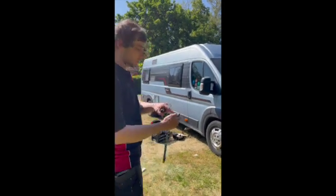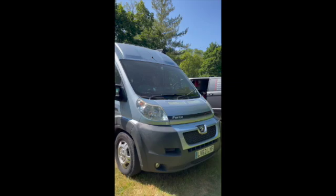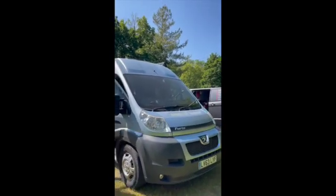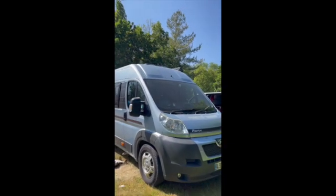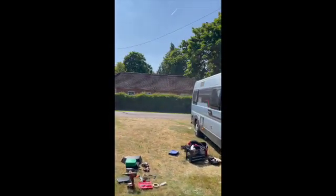Right, that makes sense. So unarm it first, and so then you've got arm and disarm. I'll show you all this one. This is all fully set up. All right, brilliant. Just checking it at the moment. By pressing disarm, it should come on. Just make sure the central locking works. By pressing arm, you'll hear the doors lock, and that will do all of them.